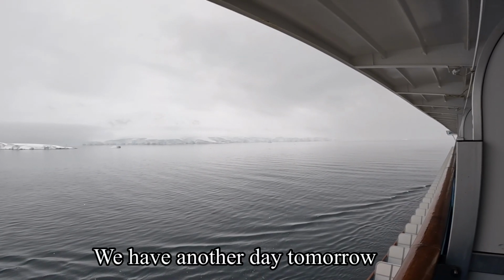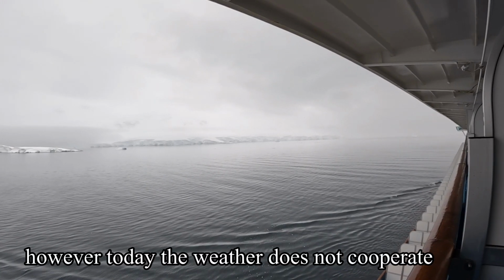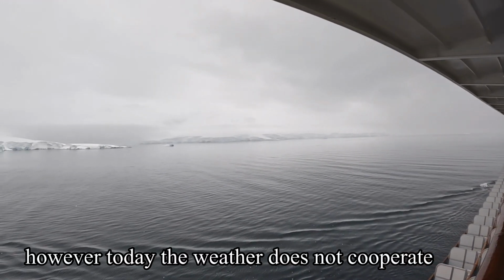May isa pa bukas. Kaso lang this day, the weather doesn't cooperate. There's a lot of fog and clouds.